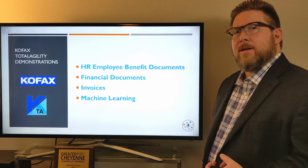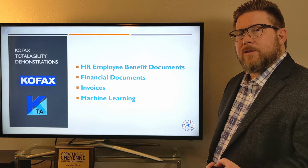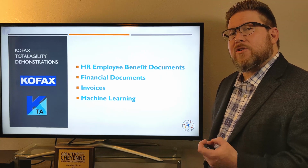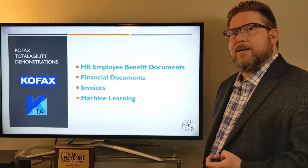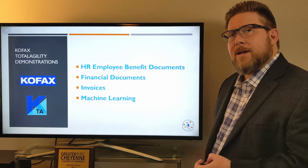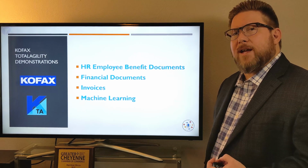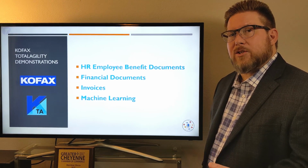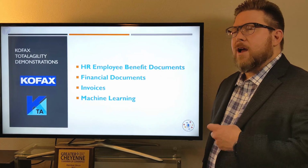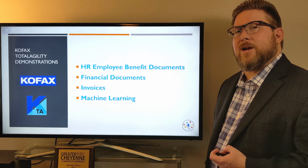The first is a demonstration of HR employee benefit packets, to where it'll separate the documents, it'll classify the documents, and it'll extract information and get the employee ID from a business system all automatically. The second one is a demonstration of many different financial documents, all different types of documents, handwriting, signatures, machine print, all different types of technologies, all working together, automated separation, automated classification, automated data extraction.